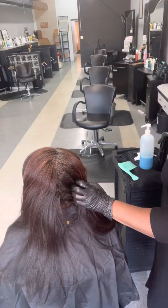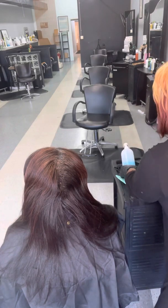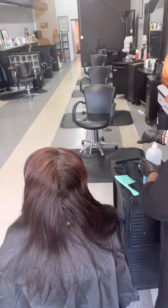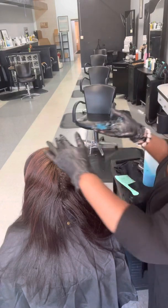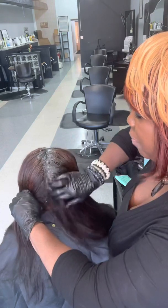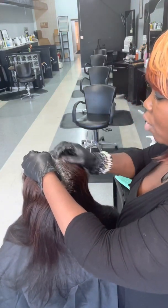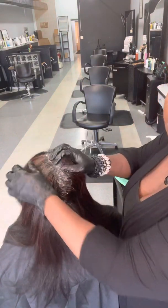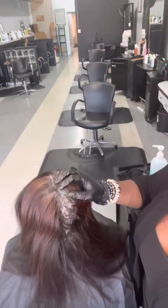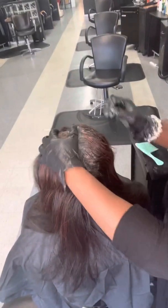And so now we're going to take our shampoo. Now I'm going to start with the clarifying shampoo because I know she hasn't shampooed her hair in 2 weeks. Now if you haven't shampooed your hair in 7 days or more, you need a clarifying shampoo. So let me just come a little bit closer so you guys can see how that's working, all right?